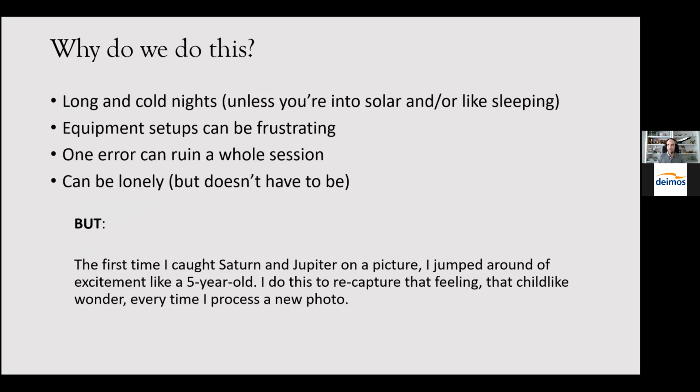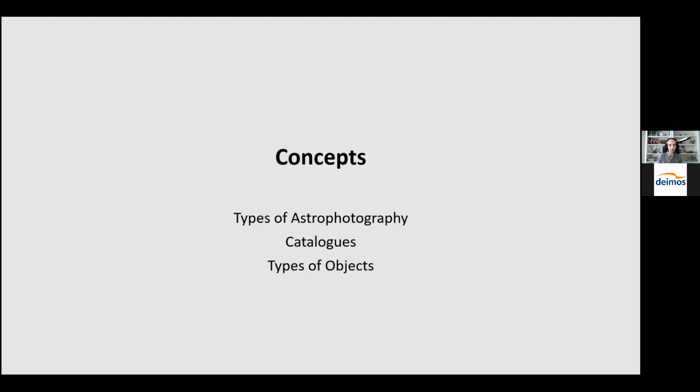But the thing is, ever since I took my first picture of Saturn and Jupiter, I was jumping around like a little five-year-old. So for me, that's the reason why I do it, to recapture that childlike wonder as an adult. That's my motivation. But if you want to try this out, you will find your own motivations, your own personal thing to push you forward.